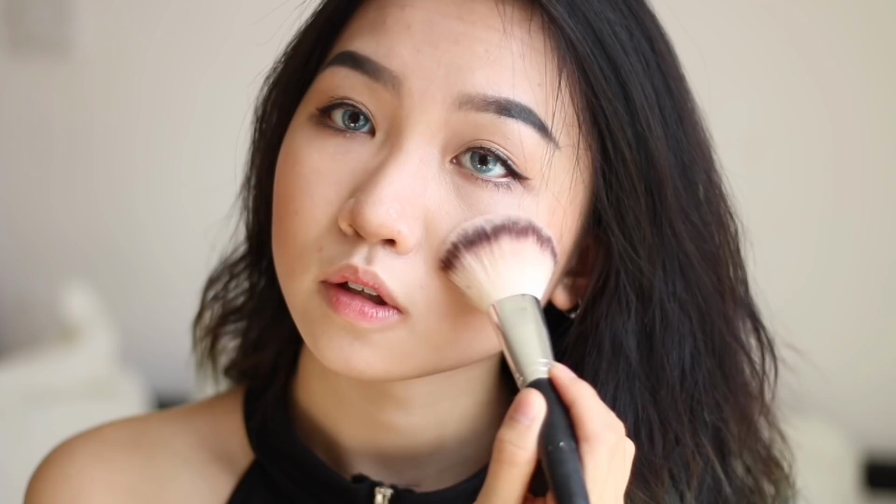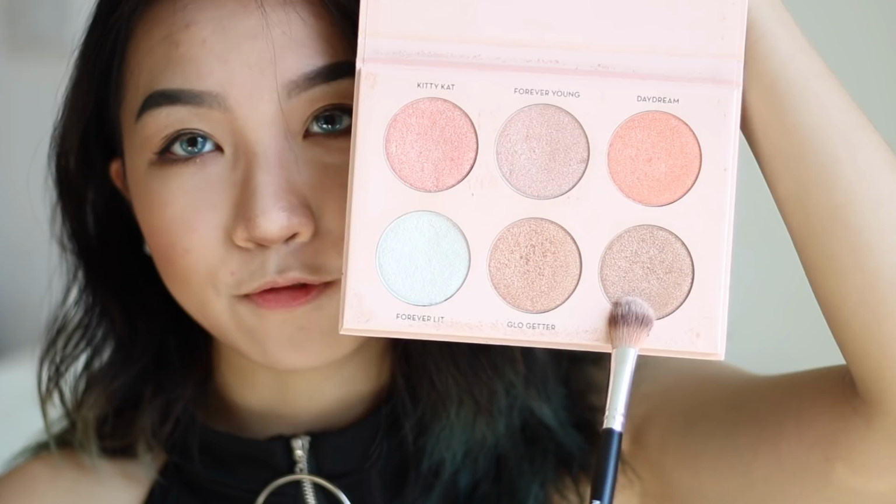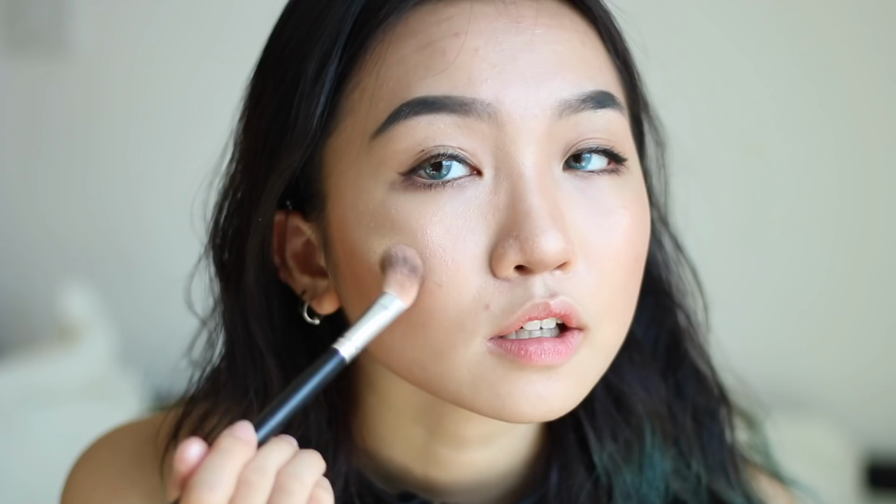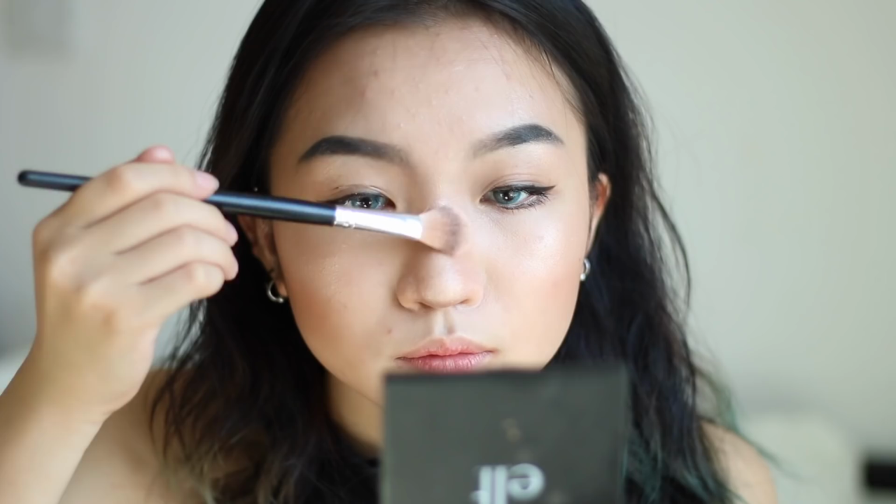So moving to highlighter, my favorite part ever. I'm going to use this shade Forever Young and 143. I literally fall in love every time I put on this highlighter. No excuses at all. I'm gonna put some on my nose. And then also some on my cupid's bow.